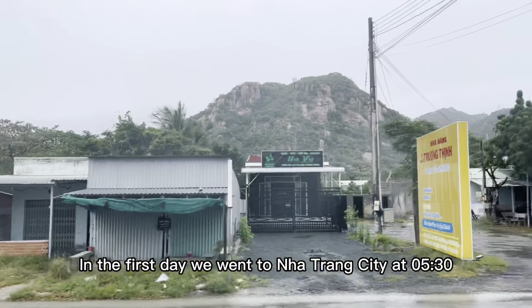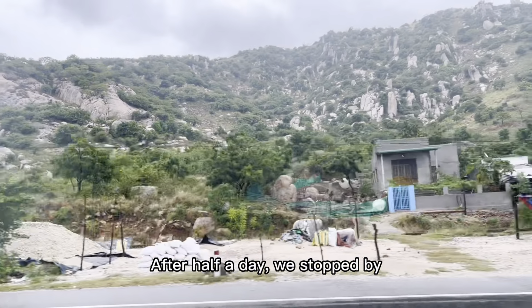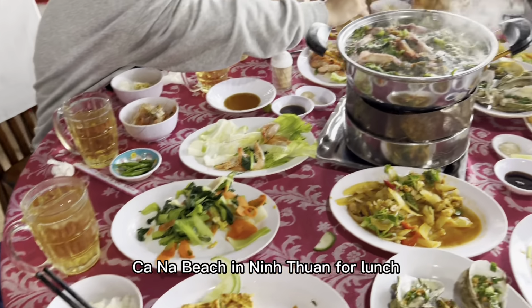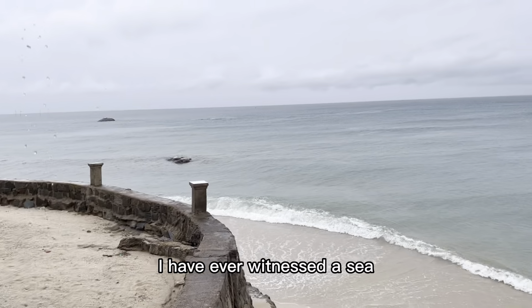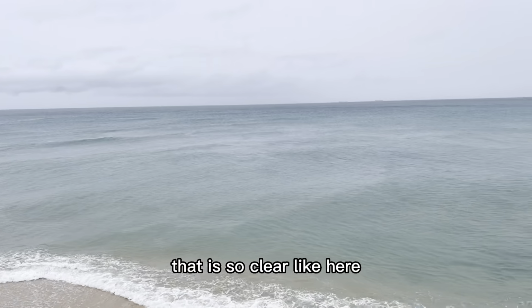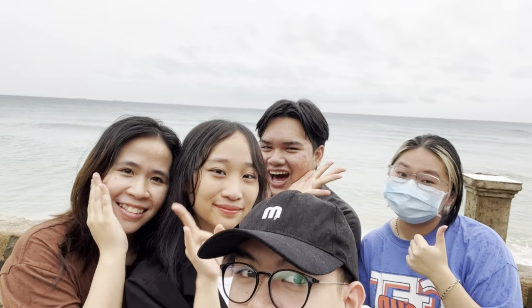On the first day, we went to Nha Trang City at 5:30. After half a day, we stopped by Cana Beach in Ninh Thuận for lunch. This is the first time I have ever witnessed a sea that's so clear like here, so that's why I'm really excited to see more.